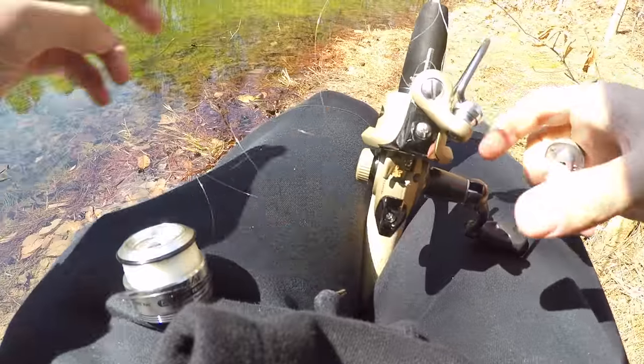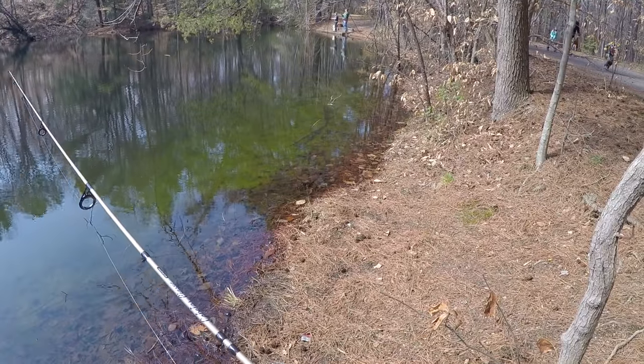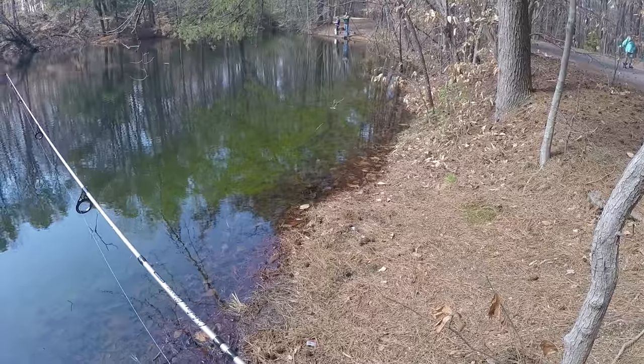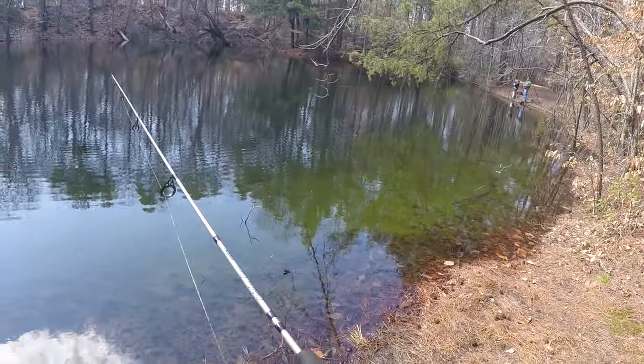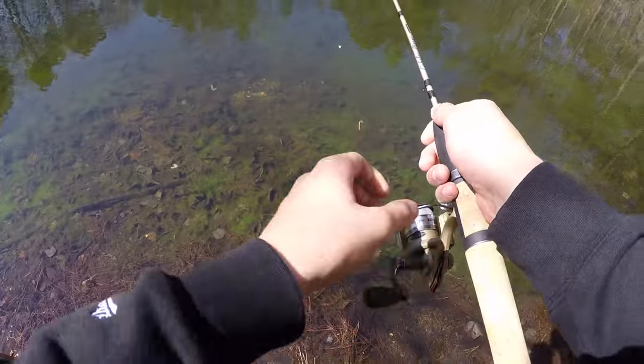Trying out orange first. What do you use, a Powerbait? Yeah, is that what the go-to is here? Huh. All right, well, thank you. All right, good luck. That was nice.